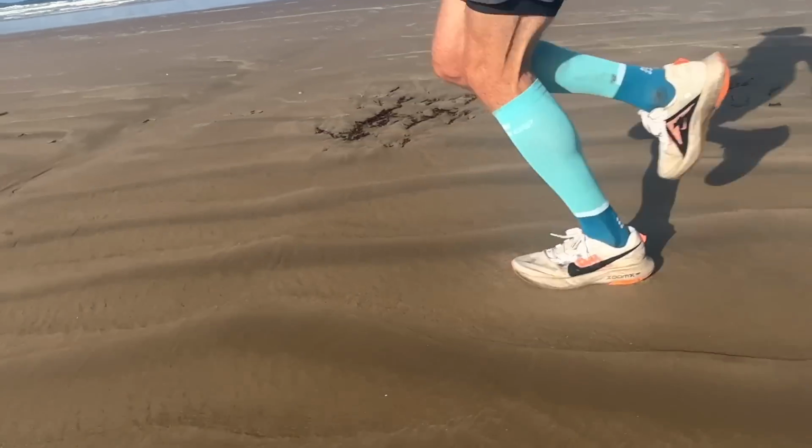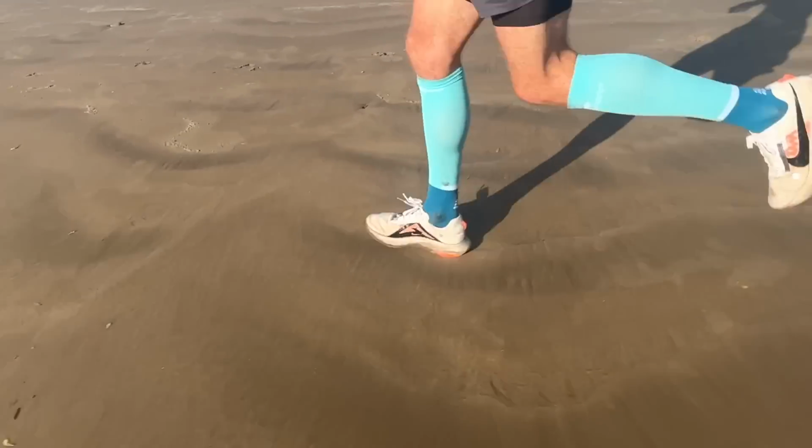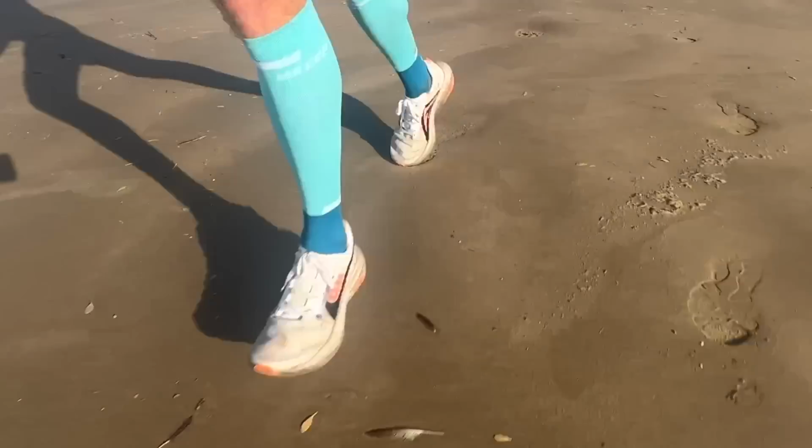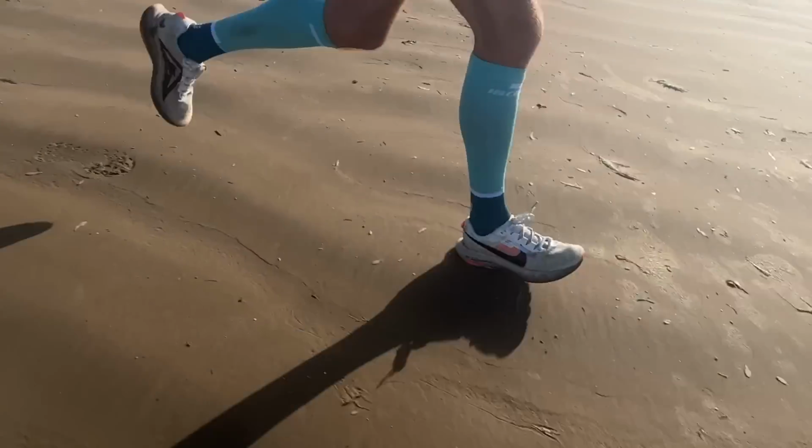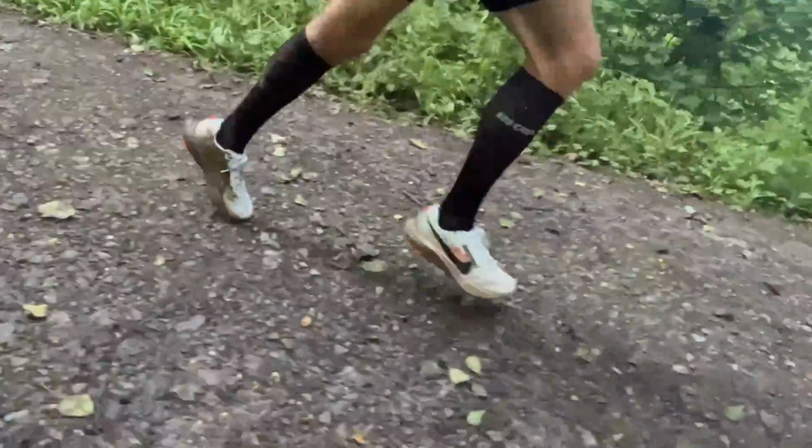But mostly it's for that stability. Going down hills, you can let loose. When you're on a good stretch where you're not really looking out for anything too tricky like roots or a big rock here and there, you can just let your legs go and the shoe will catch you and support you thanks to that wide base.